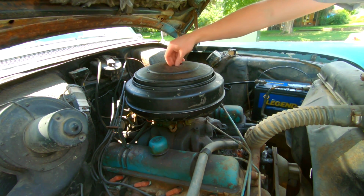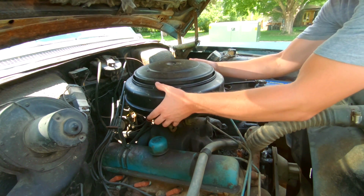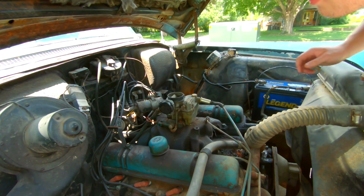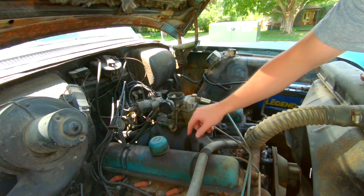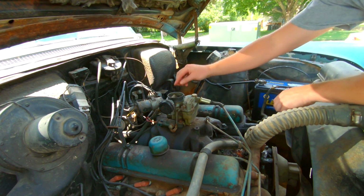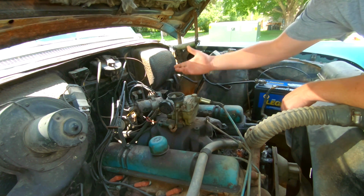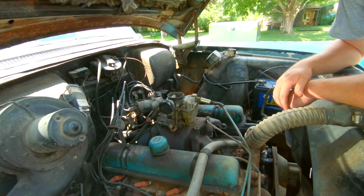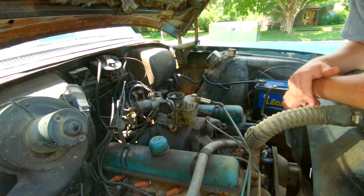All right, first thing here, we're going to take the oil bath air cleaner off. Yeah, and as you guys can see right here is that toggle switch, or that accelerator switch. So if that goes bad, you can always jump these. Single one barrel carburetor. It's not stuck. That's good. So let's see if we have power to the coil, and then start diagnosing this thing.